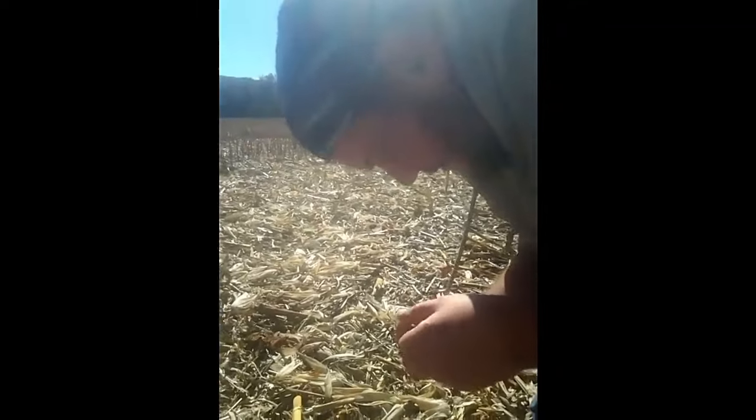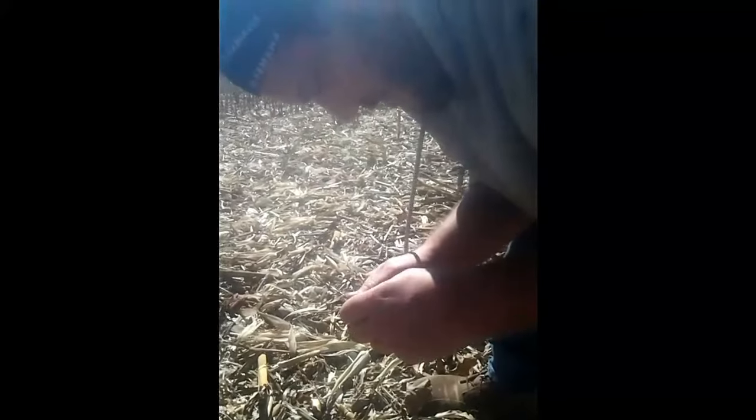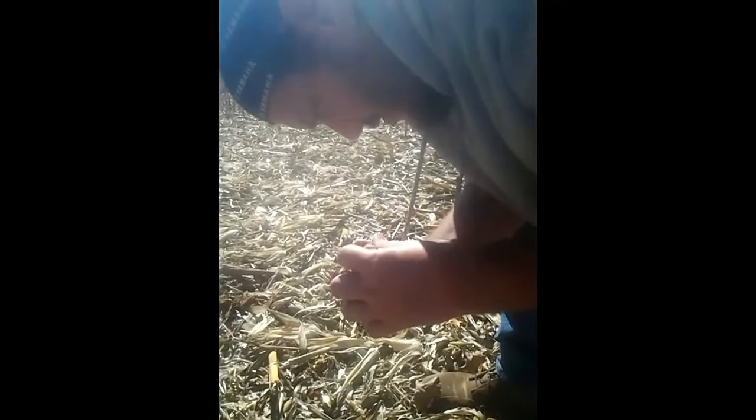Back out at this farm where me and Jeff found the 2 cent piece and the big King George. And this is what we're coming up with now. This is what I just pulled out. Yeah, and it's tough trying to see what it is.